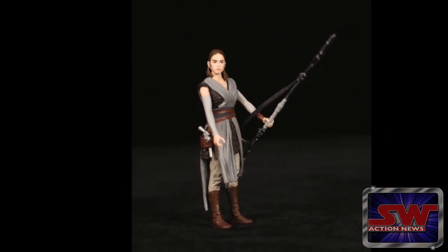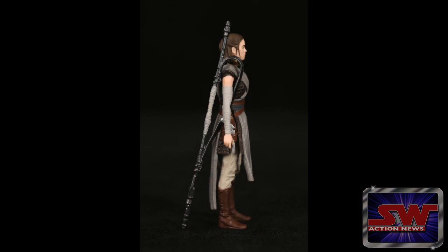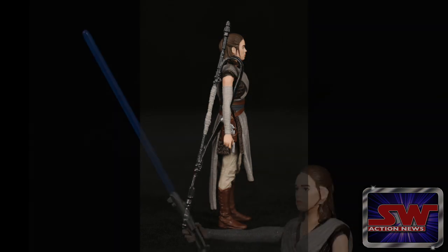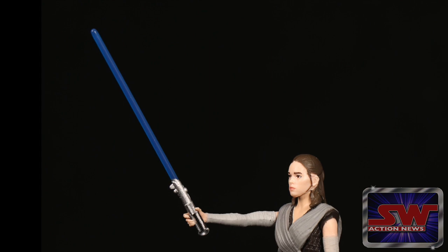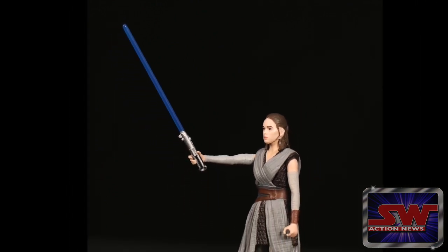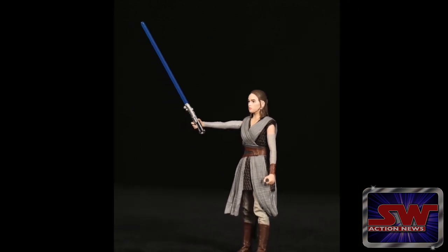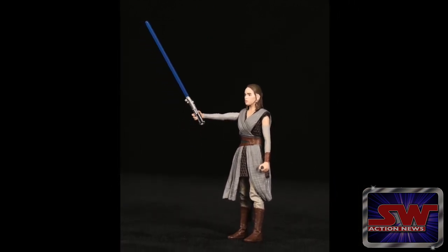Again, my attitude coming to these 5 POA 3 3/4 inch figures is I've collected 3 3/4 since 1978. I want 3 3/4 inch representations of new characters from new media, and I think this is a well sculpted one. Even if, yeah, when she holds out her lightsaber, she's holding it out like. No, it's movie accurate, because that's how she held it out in the movie. Her elbows did not bend.